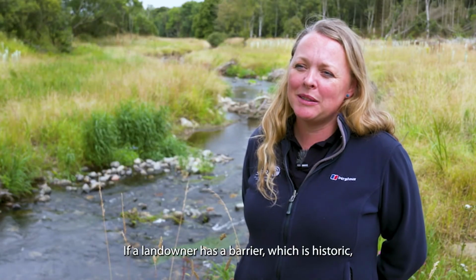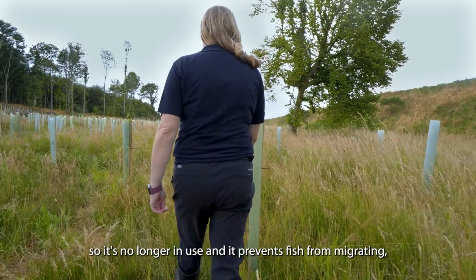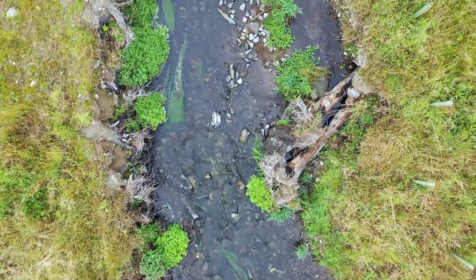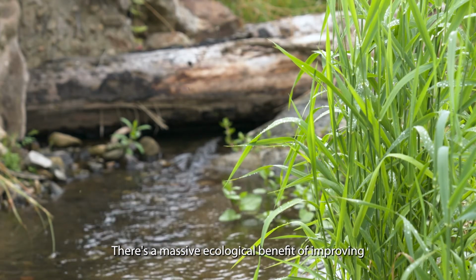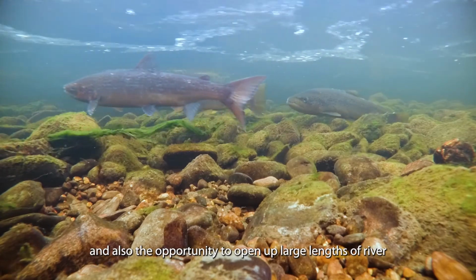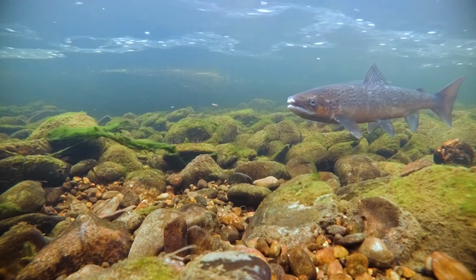If a landowner has a barrier which is historic, so it's no longer in use, and it prevents fish from migrating, they can speak to us at SEPA. There's a massive ecological benefit of improving natural processes as a result of taking the weirs out, and also the opportunity to open up large lengths of river that are inaccessible to migrating fish.